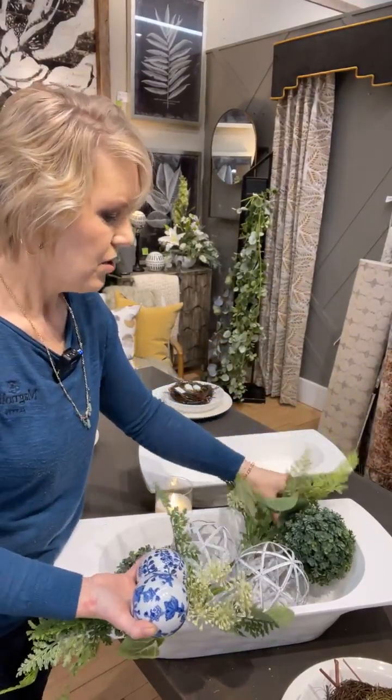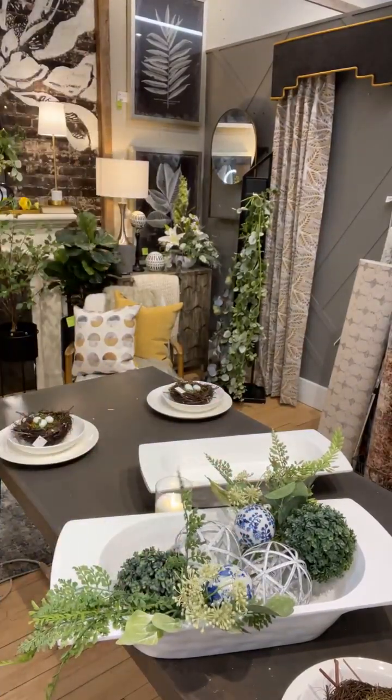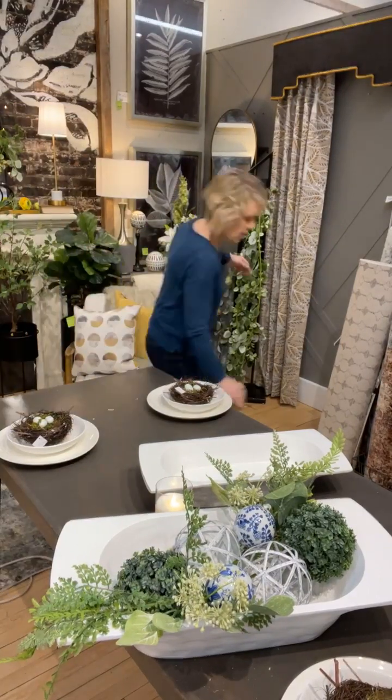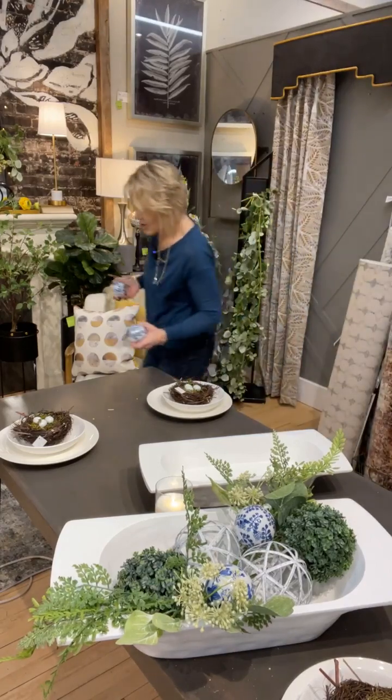Okay. So those are going to be propping up my orbs that we just had on the table. I think they're going to look great with that extra. Whoa! Ooh, the rug is making me nervous. I think we changed the white dough bowl rug.